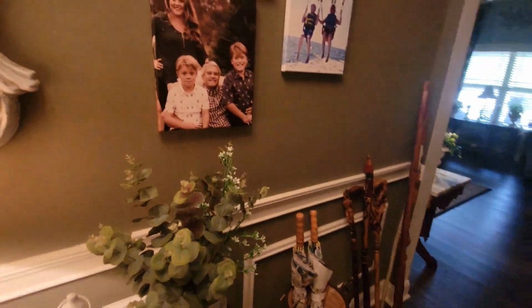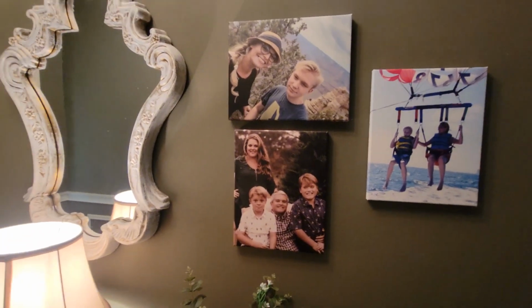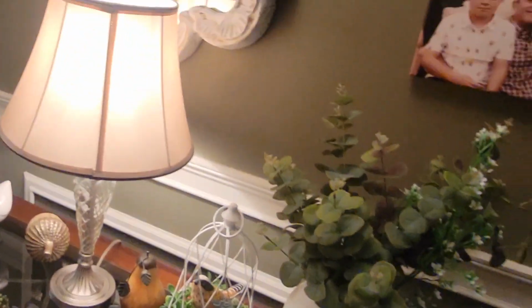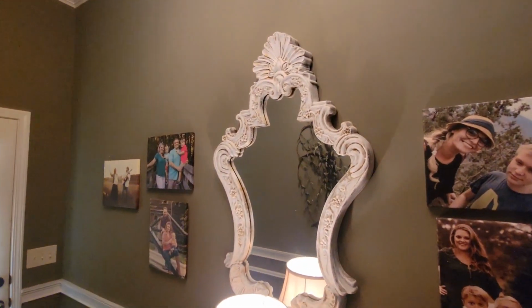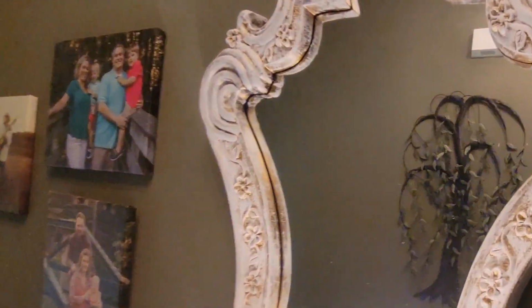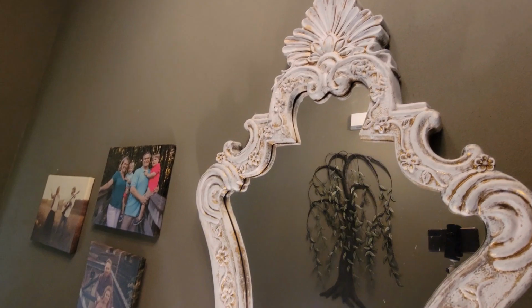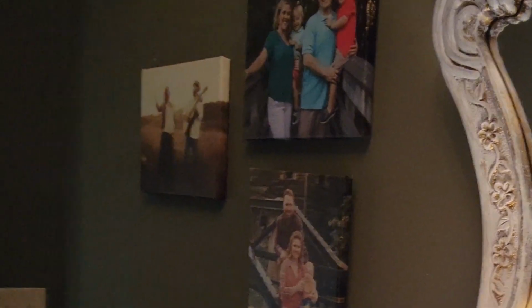Let me turn the camera around. Okay, well, I've got a lot of photos of my family, my kids and their children. But here's the entry table with a really pretty mirror. It's a shell mirror that I gave a faux finish, painted it with chalk paint and highlighted it. I think it was originally gold, if I remember right.